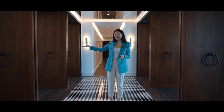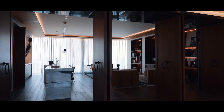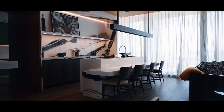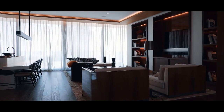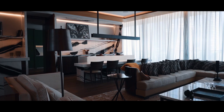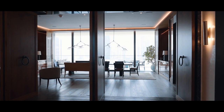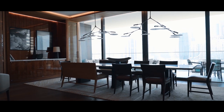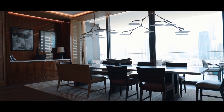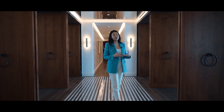So on the right side, we have our show kitchen, which is connected to the dirty kitchen, and then a little living area for the family to chill and relax. And then on the left side, we have stunning views of Burj Khalifa Marina and a show dining area where you can host your dinners, you can host your parties, and enjoy beautiful views.